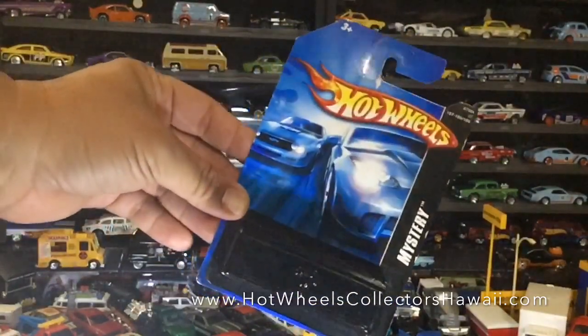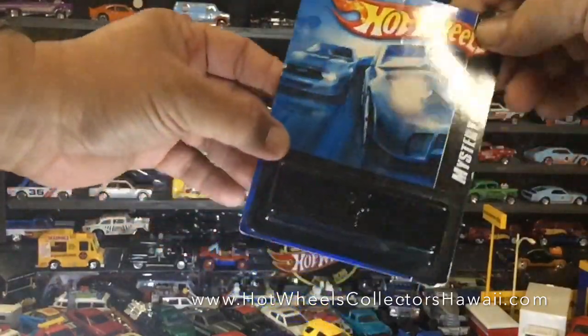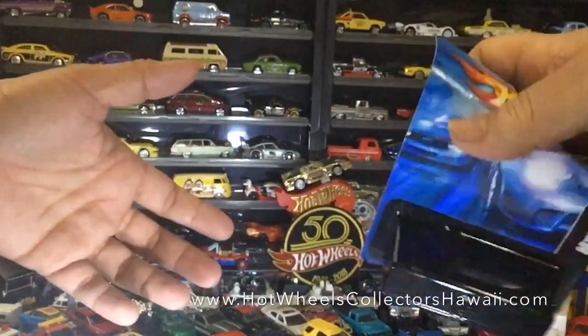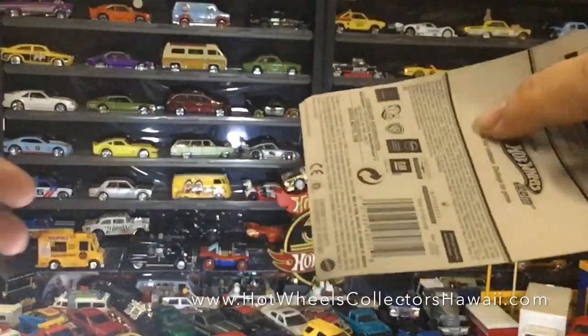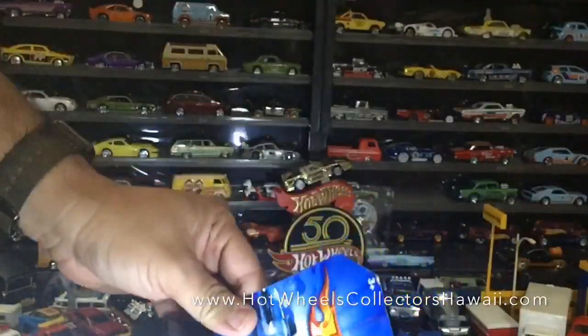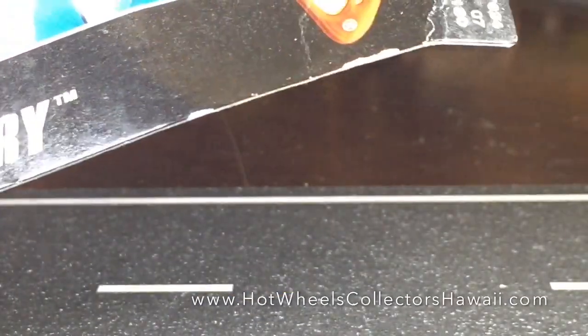So what do we have here? Mystery model. This thing right here. Let me see what the. I can't see what it says. I wasn't gonna open that one. Wait. Hey, I don't know. Here, go. Yikes! I just wanted to do that. Oh, this was the mystery models I wasn't gonna open.